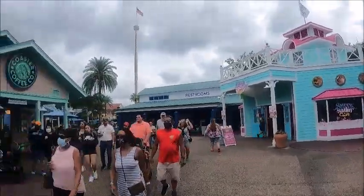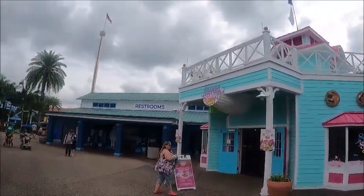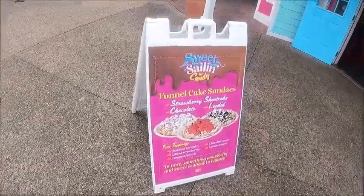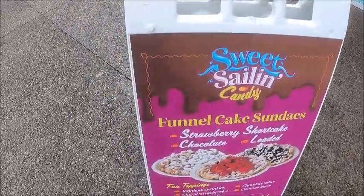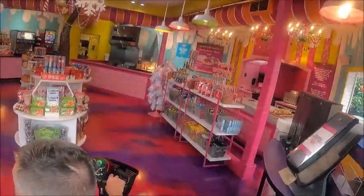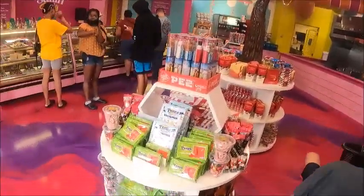Oh my. So right next to Coaster Coffee Company, which we were here last time, they have a place here called Sweet Sailin' Candy, and I've actually never been inside there, but one of the things that they have is funnel cake sundaes. Strawberry shortcake, chocolate, and loaded. Let's just go inside, which I know the sweet tooth in me is going to be really, really ooey. And it smells really good.